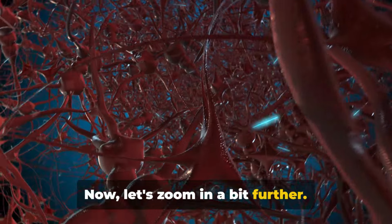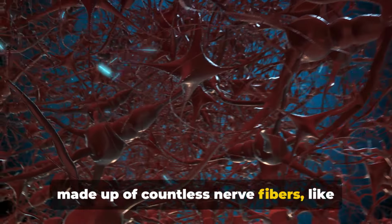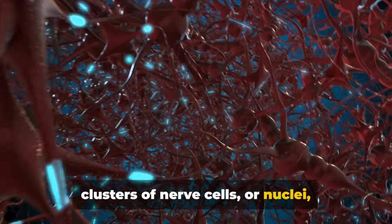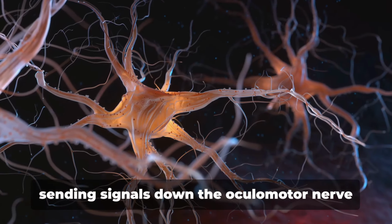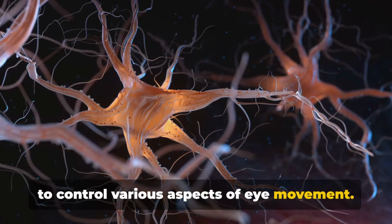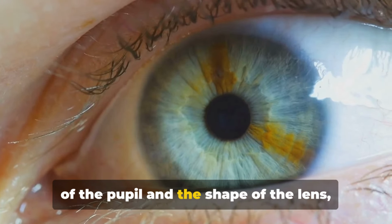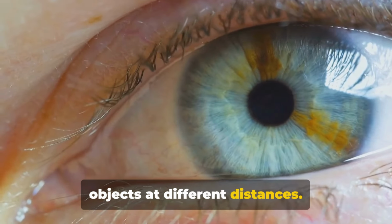Now let's zoom in a bit further. Each branch of this nerve superhighway is made up of countless nerve fibers, like the individual strands of a cable. These nerve fibers originate from clusters of nerve cells, or nuclei, located in the brainstem. These nuclei are the control centers, sending signals down the oculomotor nerve to control various aspects of eye movement. The oculomotor nerve is not just about movement, though. It's also involved in adjusting the size of the pupil and the shape of the lens. Two critical functions for focusing on objects at different distances.